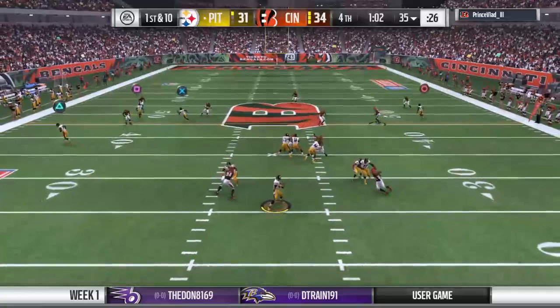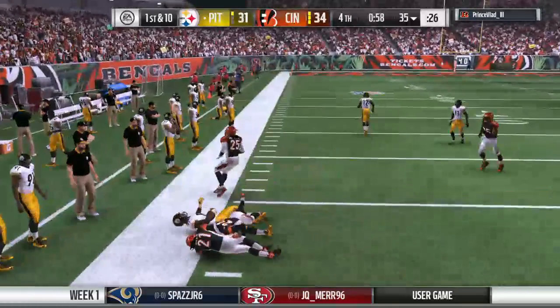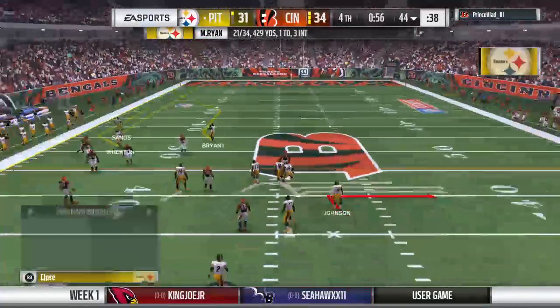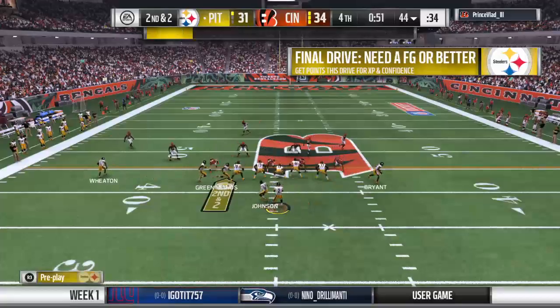Back to throw. And Green with a catch, left side. A good pickup there, 8 yards on the first down completion. Completed pass play. Now let's see if they go back to the air or to the ground.